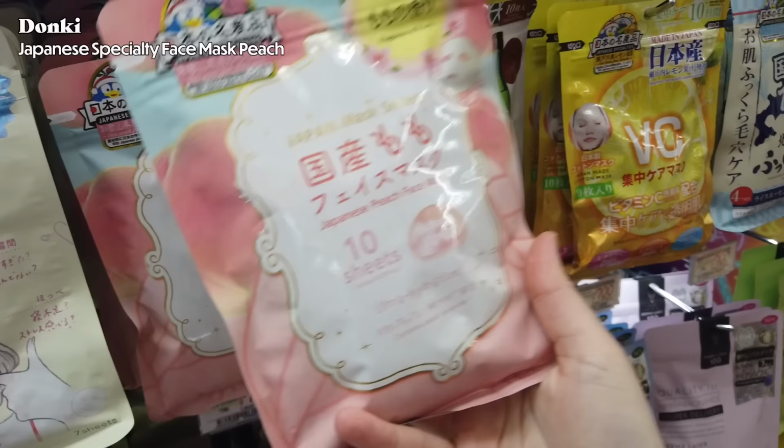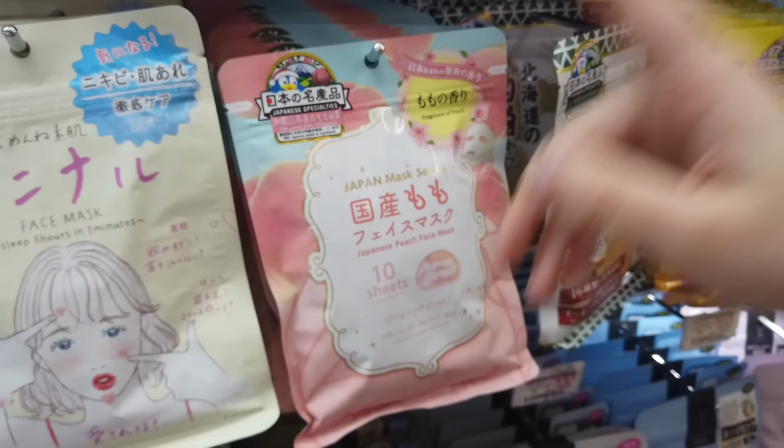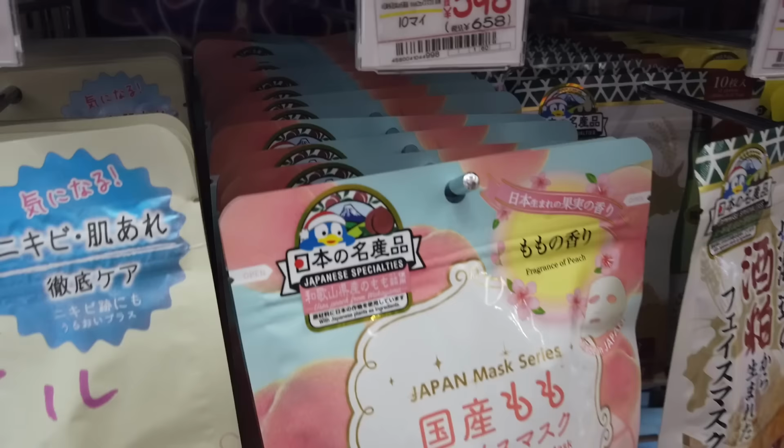This is my area. First of all, I'm going to let you know right now, if you come to Don Quijote and you see these guys right here, I'm going to show you this one. This is like a Don Quijote special that you can only get here. You see the little mascot? I don't know what his name is. Cutie right there. I mean, we have Olive Young exclusive stuff, so they have Don Quijote exclusive stuff. Good to know. It's very marketed for foreigners coming.